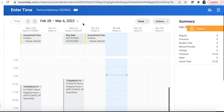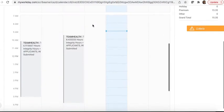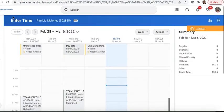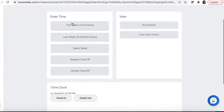And then the last color that can pop up for your time card is gray, like it shows right here. If it's gray, that means you did clock in and clock out appropriately. Your manager just has not approved the time card yet. So those are the 3 colors that can pop up on your time card. Again, that's all here on the time application. You can click on either this week or last week. It just pops up to open up the same calendar.